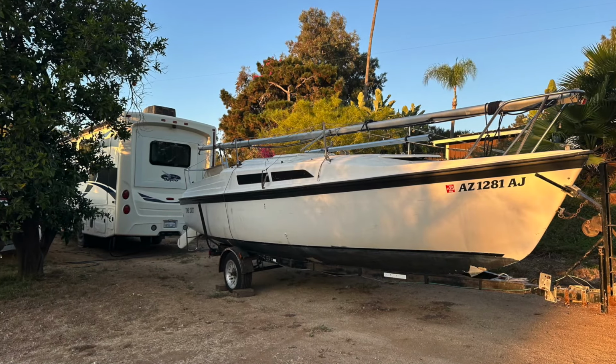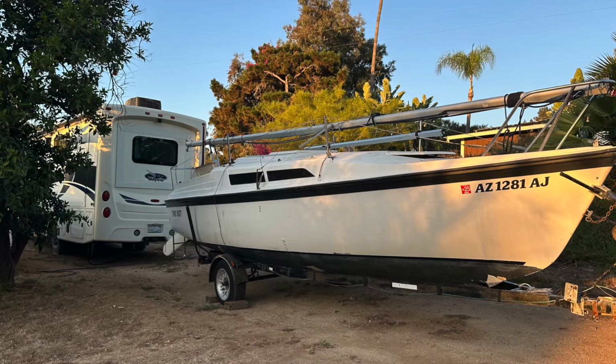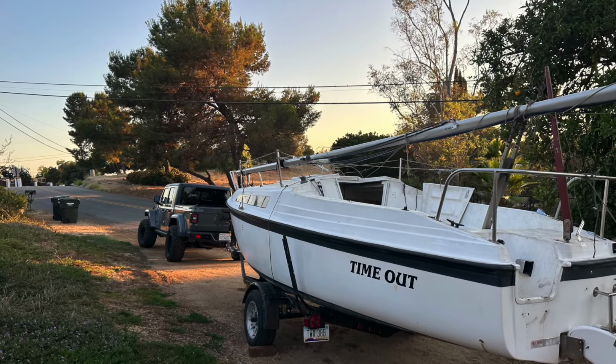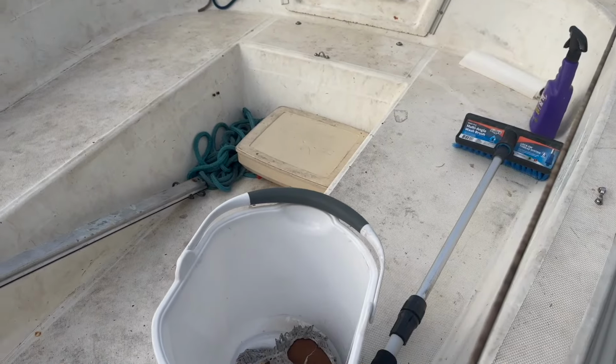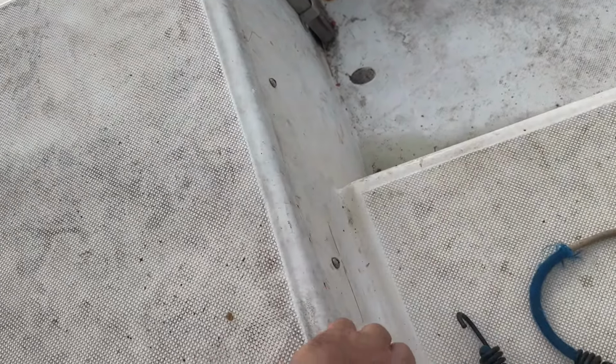All right, this is super sketchy, but there it is. We basically got a boat for free. Sketchy. All right, guys, so what we have to work with is a 1992 MacGregor 26S. The boat is named Time Out, and it's a swing keel water ballast design. All right, time to go into the bowels of this thing and see what we have.